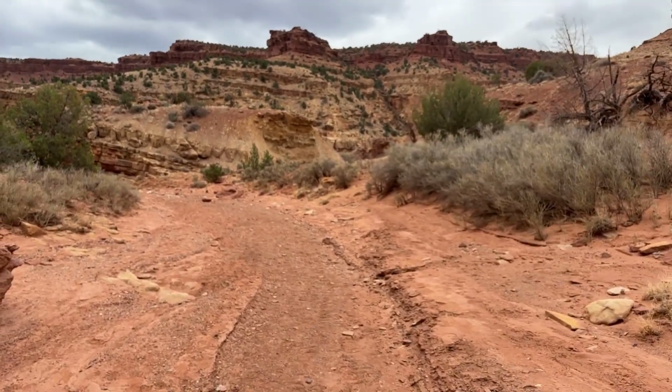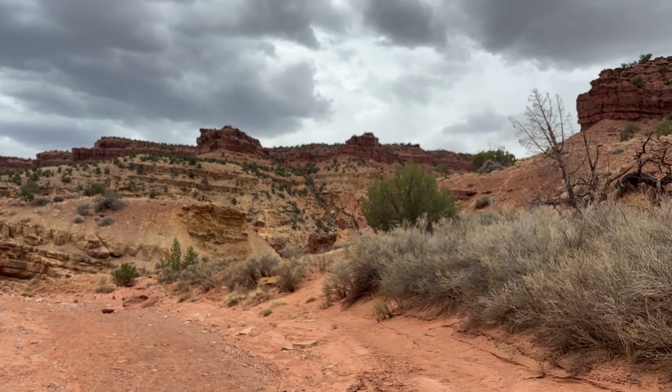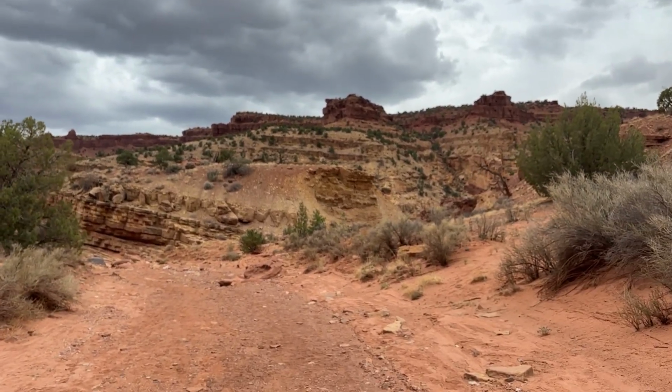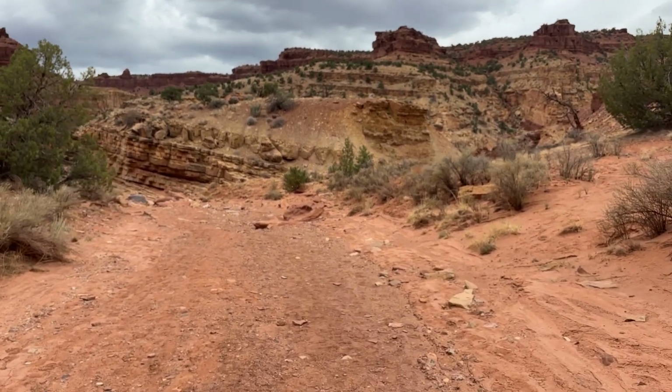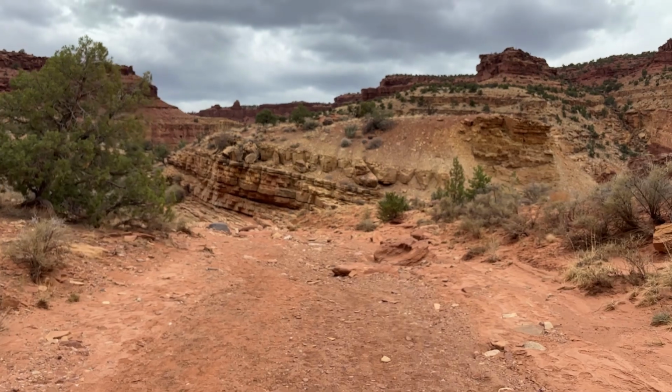Man, what a way to spend a Wednesday afternoon. Spent the morning doing a tour in Cathedral Valley, the afternoon hiking Sulphur Creek. Life's good, man, life's good.